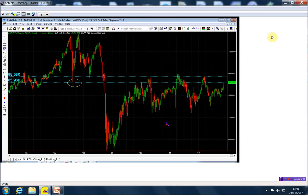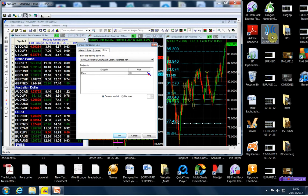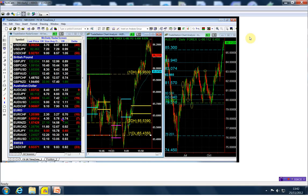It's not a structure, well, it could be. You can see that it broke it here. It didn't really break much. It took it to the next structure down. So this would probably be the target here, or where it's going to be tested, which is the 88.58. I just put the structure line in place so that once we get back to see it, and I'll put it here also.